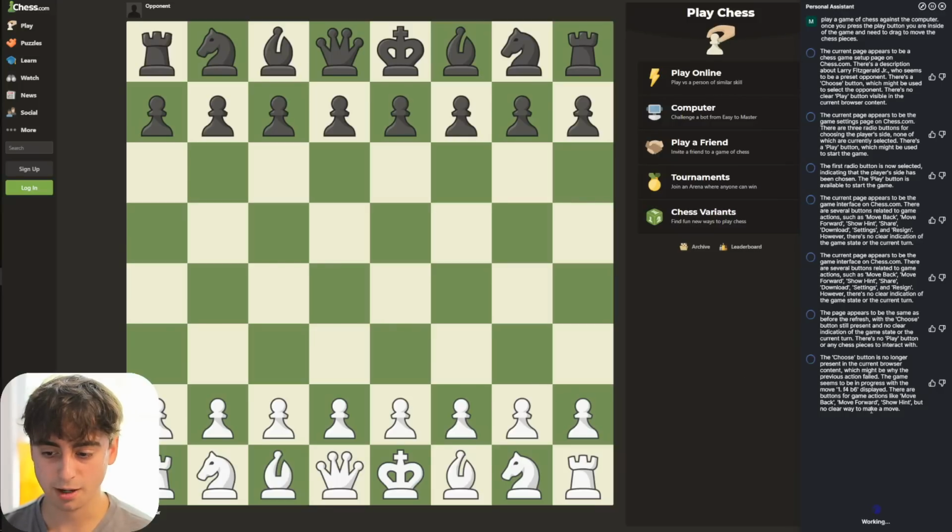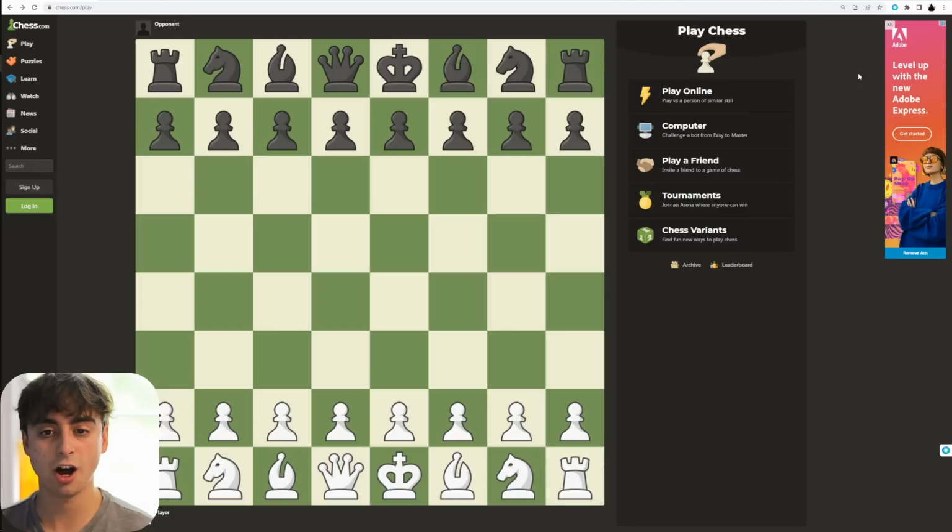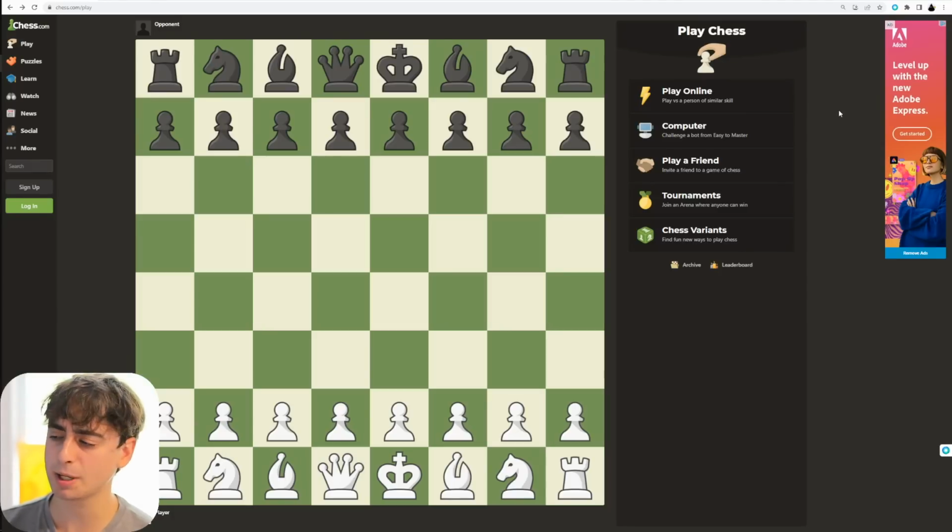No clear way to make a move. So it can see the buttons and the text, but it can't see these chess pieces. It can't understand what that is. We're just not at that level. If it was a text-based chess game, maybe it would be able to figure it out.